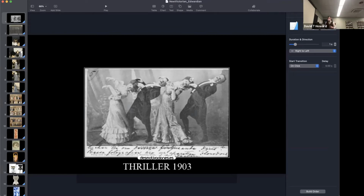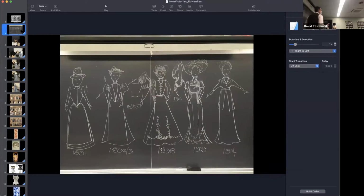Okay? Now, when we're talking about clothes, again, we're really focusing on women's wear. The reason that we focus on women's wear is that is really what does change in this period. Little details in men's clothes change, and we'll talk about those as we get there. But really, it's almost impossible to keep up with the style change, specifically the sleeves, because every 15 minutes, it seems like there's a new sleeve that is fashionable.